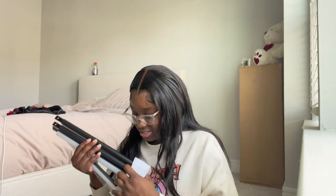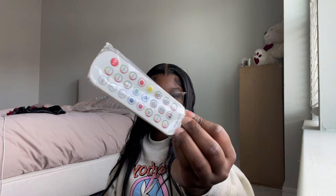So now we have this light to put together. All right, here we go. Okay, so this is what it looks like. It came like this. I don't know, it feels cheap, but let me not judge it before I even put it together. The charger. Here's the controller right here. And then here's the bottom piece. I'm almost sure you just clip these together. Like, how hard can it be? Look, y'all.